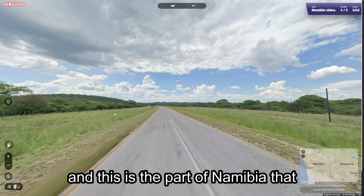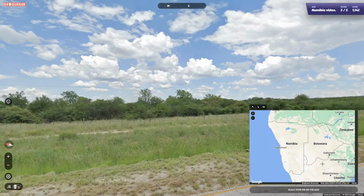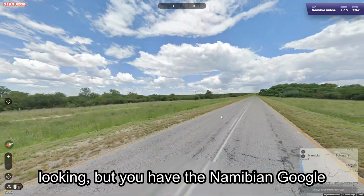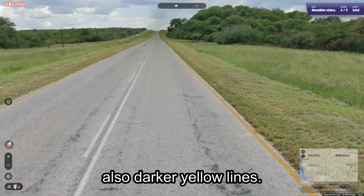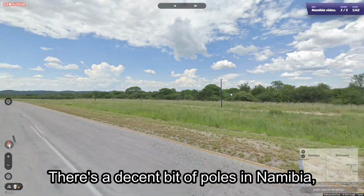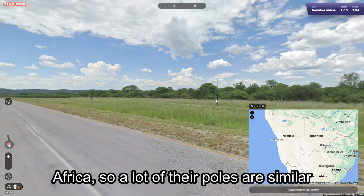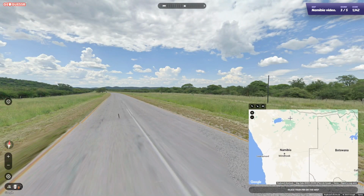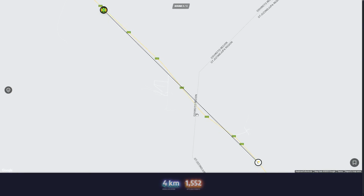Okay, and this is the part of Namibia that doesn't look like Namibia at all. Really green, almost like eastern South Africa looking, but you have the Namibian Google car and a more Turkish or Texan type road. Also darker yellow lines. Also, if you know South African poles, there's a decent bit of poles in Namibia, but Namibia used to be part of South Africa, so a lot of their poles are similar to the South African poles. But when you see an area like this, really green, doesn't look like anything else, you're going to be in this little pocket right here, always. And this is just what it looks like.